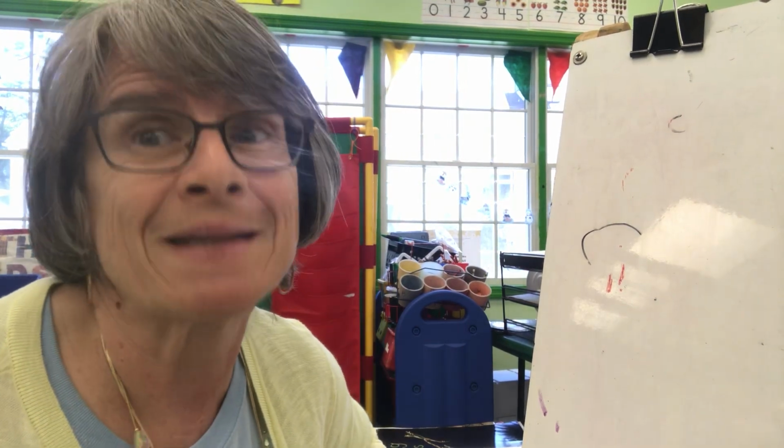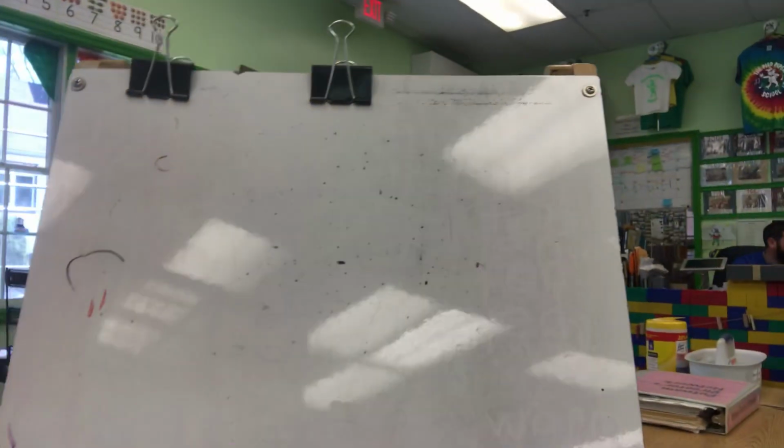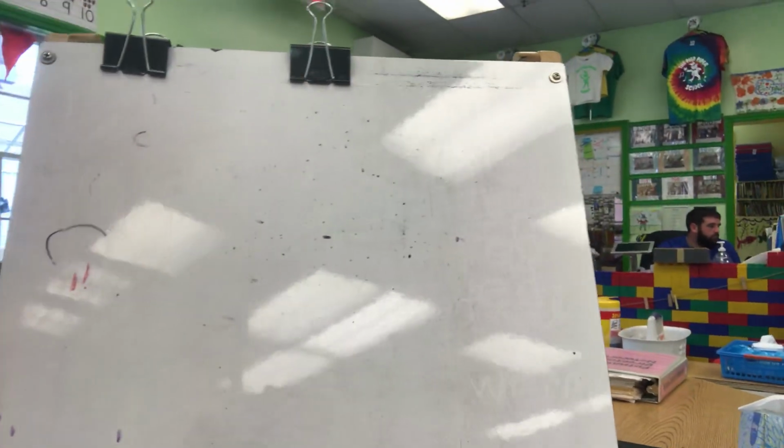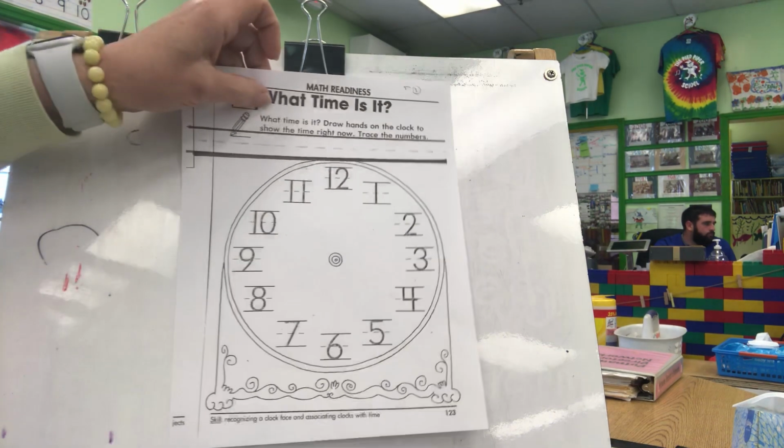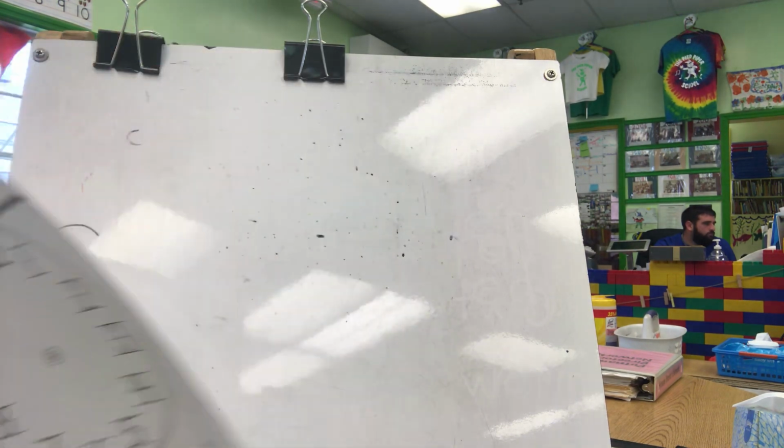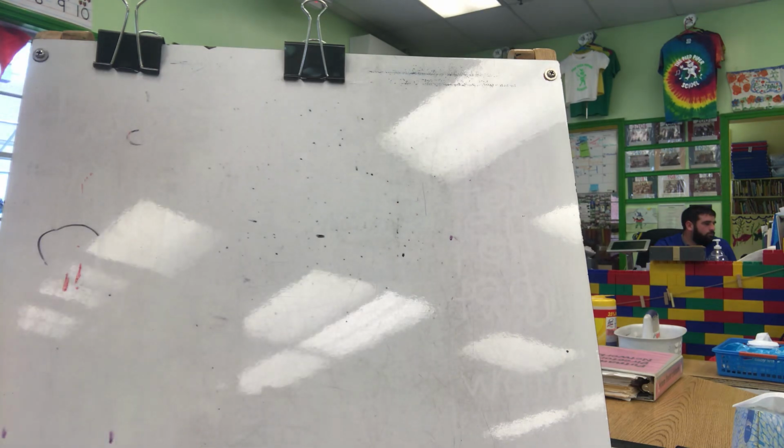Let's find out what time it is now. This week it's all about the time. Now remember, we're not going to do the first page because you're going to pick your favorite time of the day. So we'll save that page for the very end.